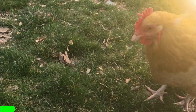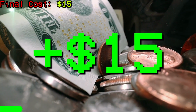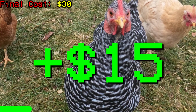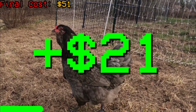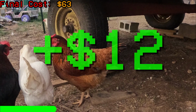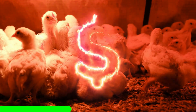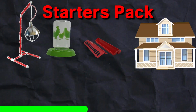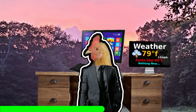Buff Orpingtons are roughly $5 US, which means we'll be spending about $15 for 3 of them. Barred rocks are also $5, so we'll be spending also $15 on them. Easter eggers are $7, we'll be spending $21 on them, and golden buffs are $4, so we will be spending $12 on them. We're spending a total of $63 on just buying the baby chickens alone. We can get a starter pack, which includes the brooder, heat lamp, waterers, and feeder for roughly $150, which is pretty expensive, but it could be a whole lot worse.